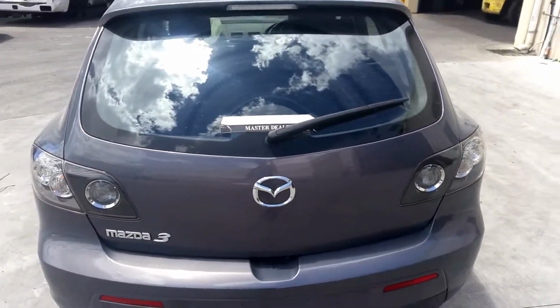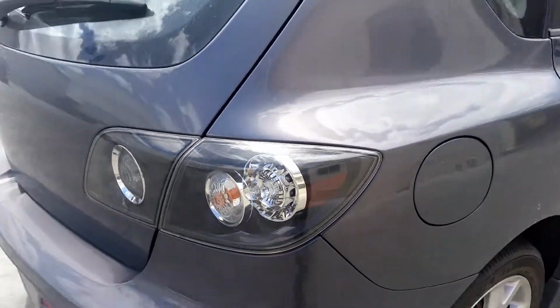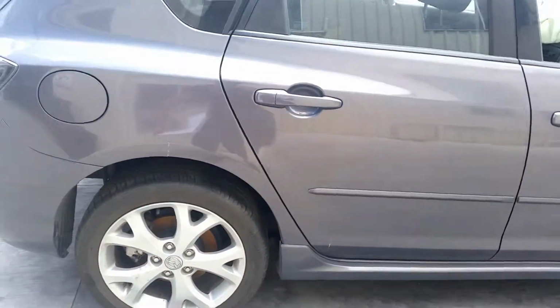Tailgate appears to have no damage and is sold complete. It's got a tidy rear bumper cover, SP23 tint. Right clear tint taillight, in good condition. Right rear, 17-inch factory Y-spoke alloy mag with a good tyre.